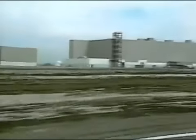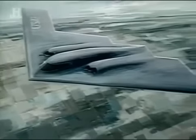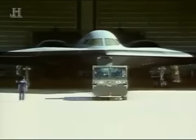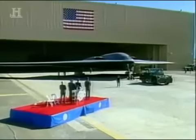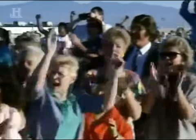By the mid-80s, and despite some of the most stringent checks, rumors began to circulate about what might be going on behind Jack Northrop's door. Press reports, artists' impressions, magazine articles began guessing as to what was happening in Palmdale, California. Finally, Northrop unveiled its new aircraft on November the 22nd, 1988, when it was rolled out of its hangar before an astonished crowd.